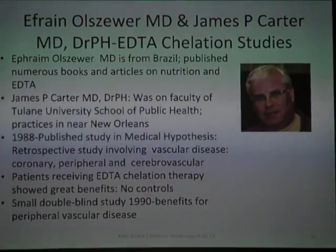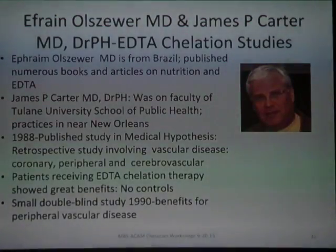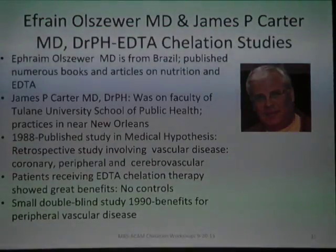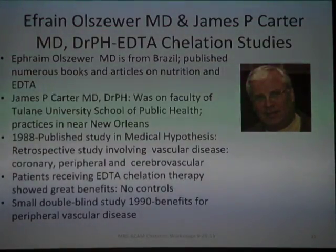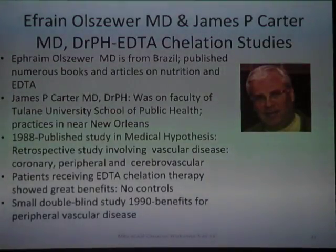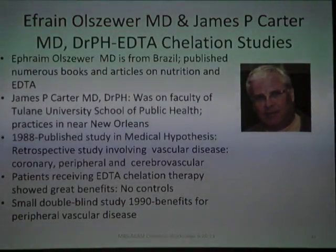Except one of their studies, a very small study, was a crossover double-blind where they treated 5 patients with placebo, 5 patients with EDTA, and then they crossed them over, and only the ones that were treated with EDTA at the time improved.